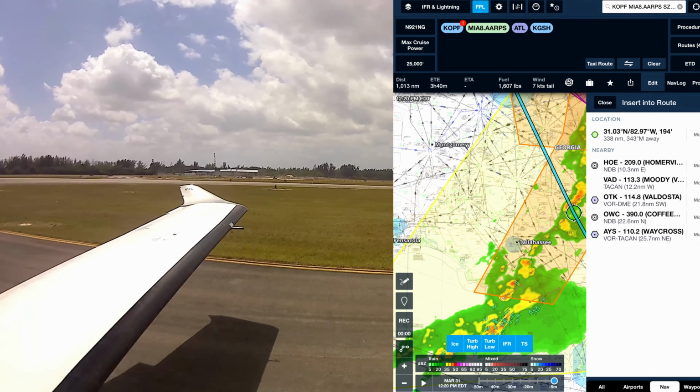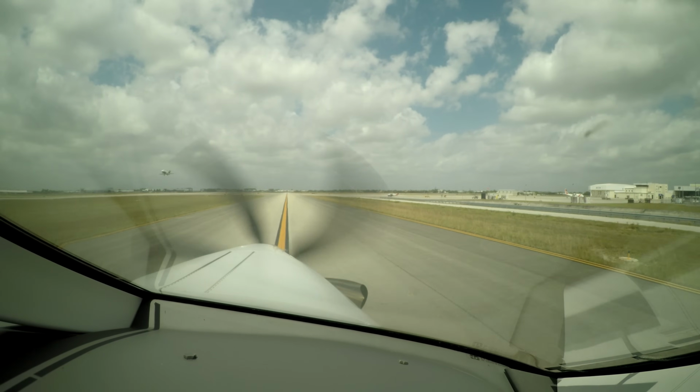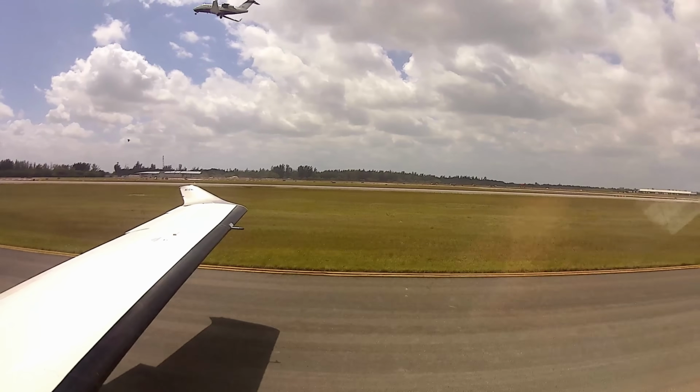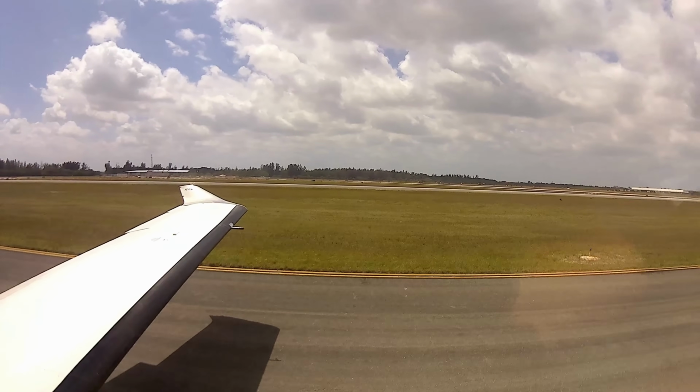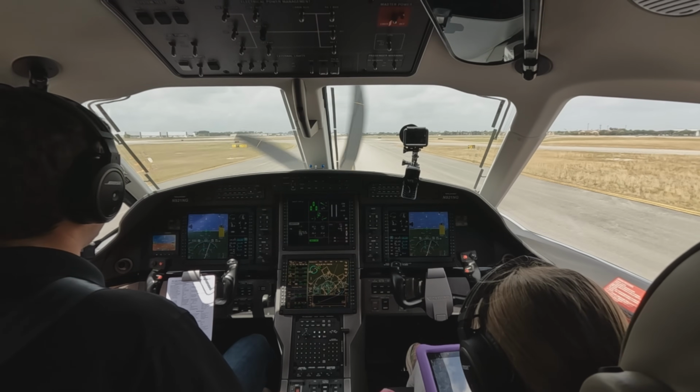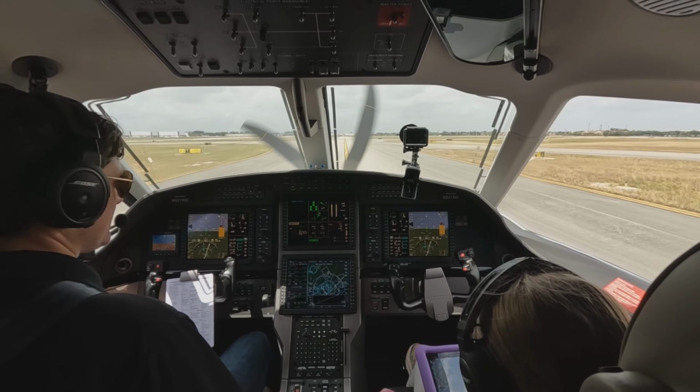Ground standby. Number 5 Alpha, ground, runway 9 left, taxi via Charlie and November. Runway 9 left via Charlie, November, 5 Alpha. Alright, we've got Juliet here, then Tango 3, and then Tango 2. We're almost there.